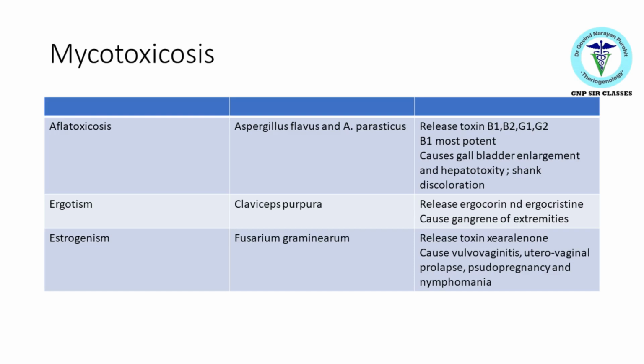Fumonisin toxicosis, ochratoxicosis, and citrinin toxicity are caused by fungal toxins. Symptoms include nephrotoxicity and polyuria. Treatment involves removing contaminated feed and supportive care.